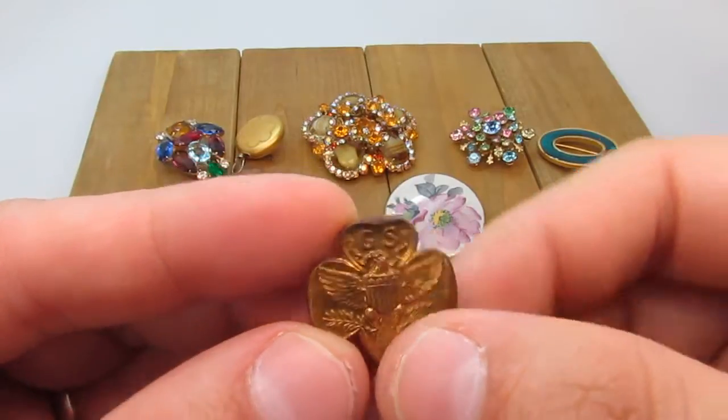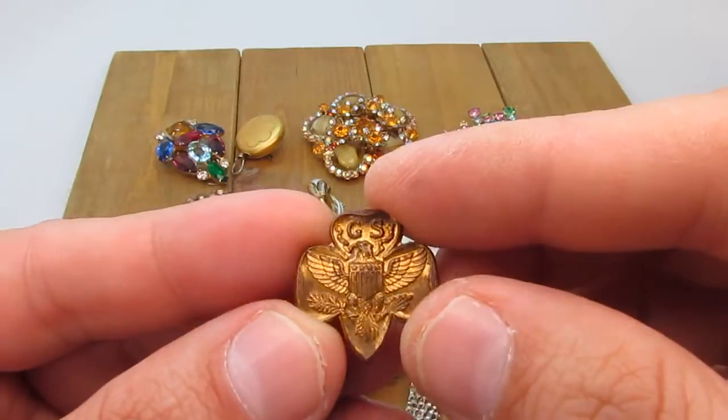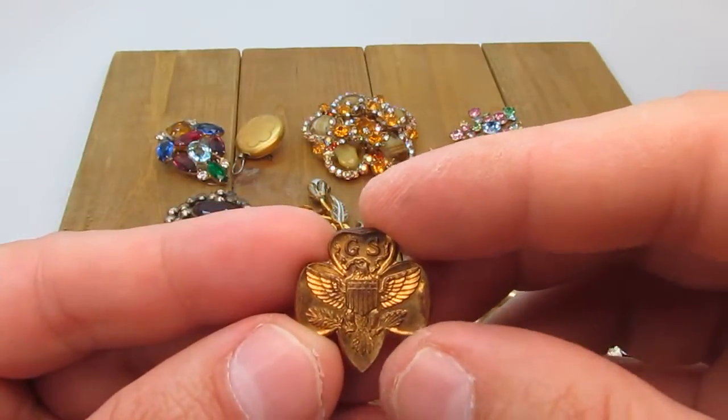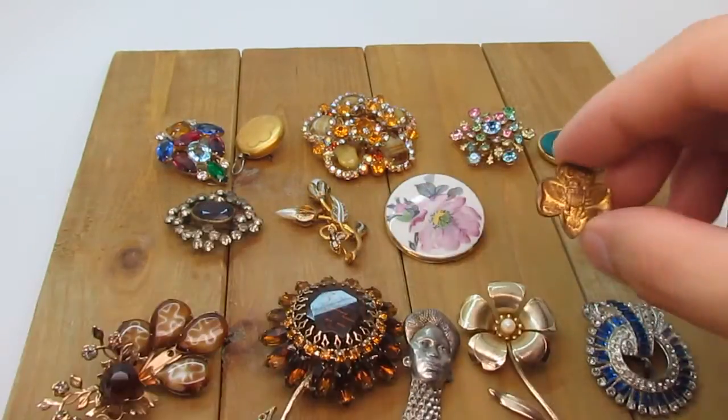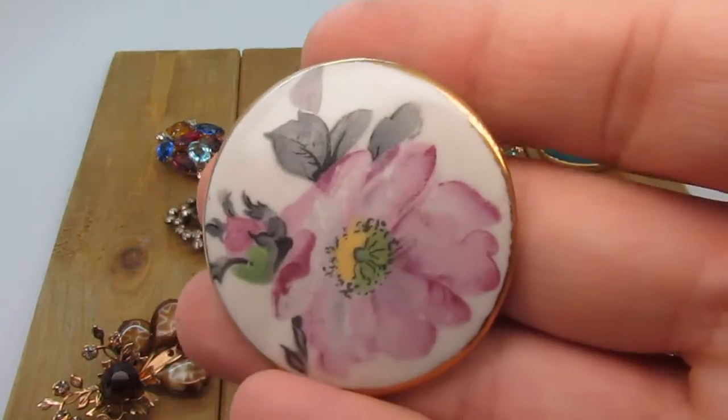We come across a lot of these. They're not really valuable, but I always thought they were pretty neat. And when you got the eagle on a piece, you know, you got to pay attention. Makes you proud. We have a hard time getting rid of them.